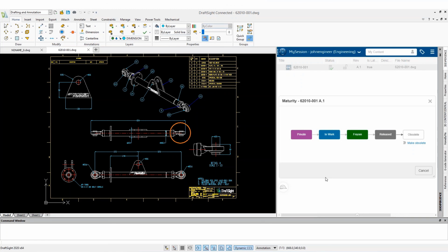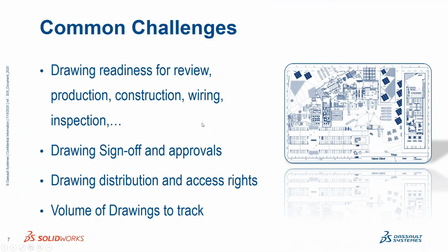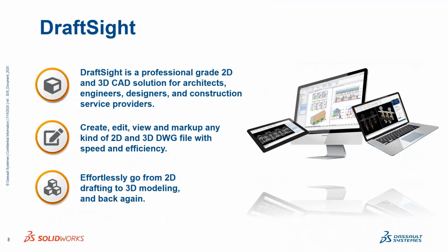So just to recap, DraftSight integrated with the 3D Experience platform, enabling solutions around common challenges, drawing sign-off, approvals, visualization in terms of drawing readiness, distribution, access rights, and it is not limited in any way, shape, or form in terms of the volume of drawings that your organizations may have. So DraftSight, thank you for being loyal customers of ours. We appreciate your business, and as you can see, we remain committed to evolving the technology and solving additional problems and challenges that you face.